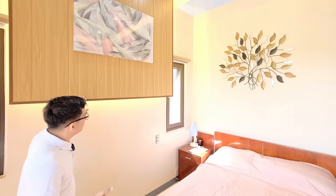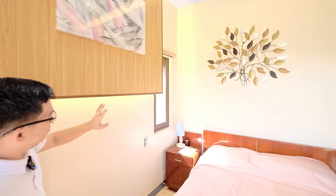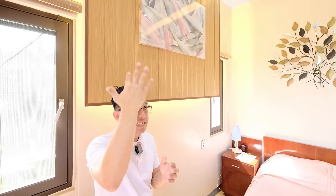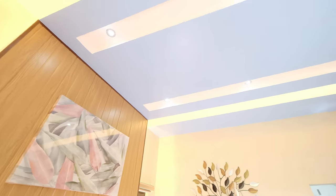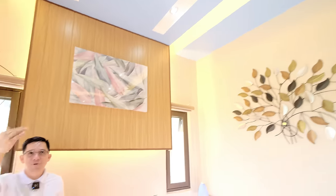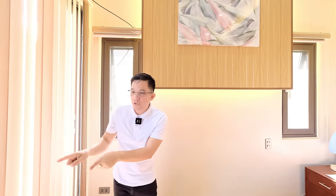So you have nice design over here with big windows. Plus it's a high ceiling because the owner of this is tall. So yeah, very airy, very comfortable. And then it's a beautiful property for me. Okay, beautiful ceiling design. And then since it's the master bedroom area, you have a balcony which is here.